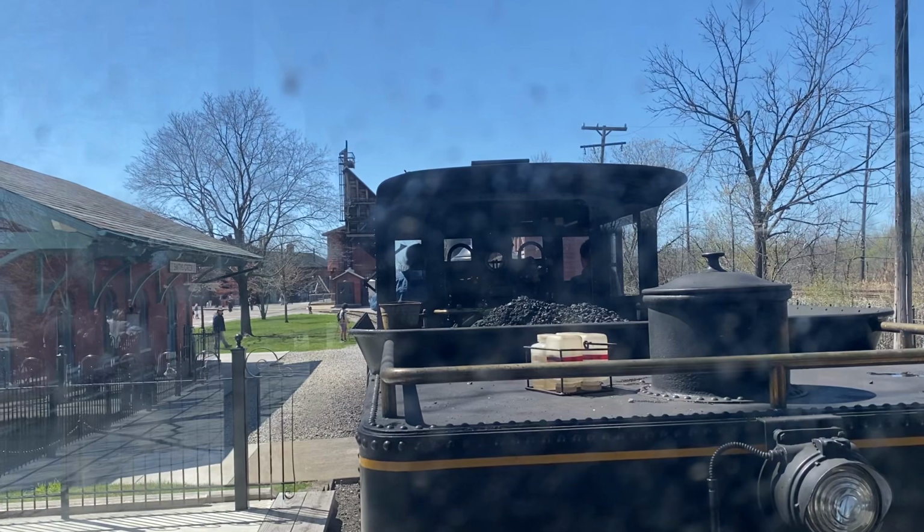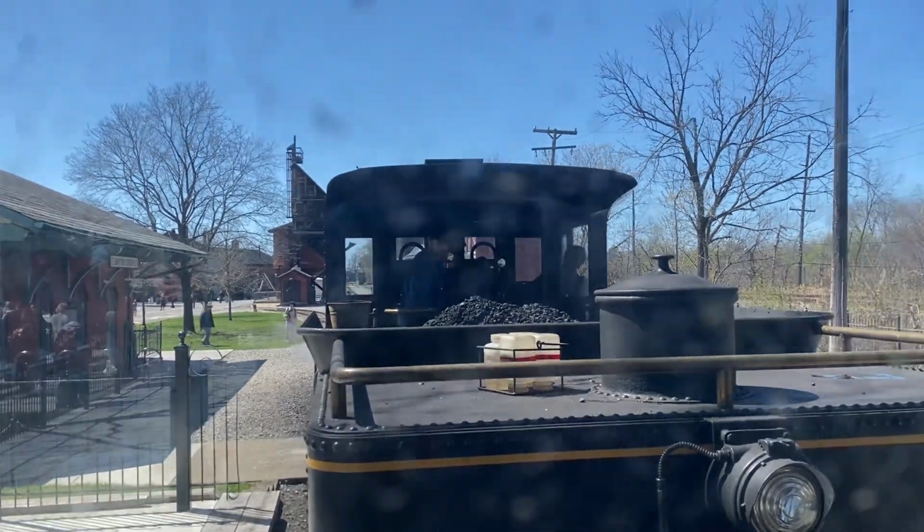Carousel on Main Street. Please remain seated until it's safe. There it is. It's now safe to stand.